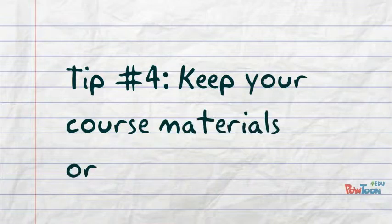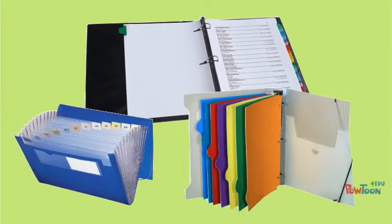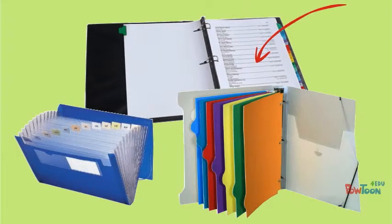Tip number 4, keep your course materials organized. Don't waste time looking for that one handout or course outline. Keep all your notes, handouts, and outlines for each course in one place. Binders or accordion files are very good for this.